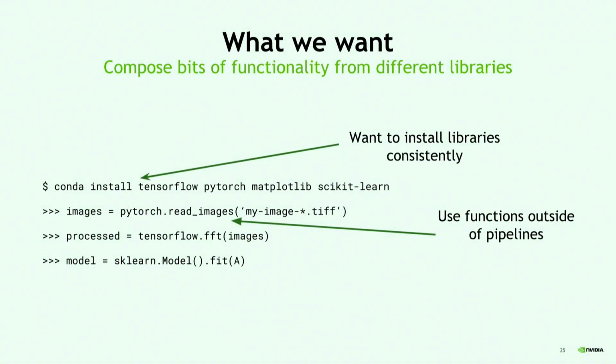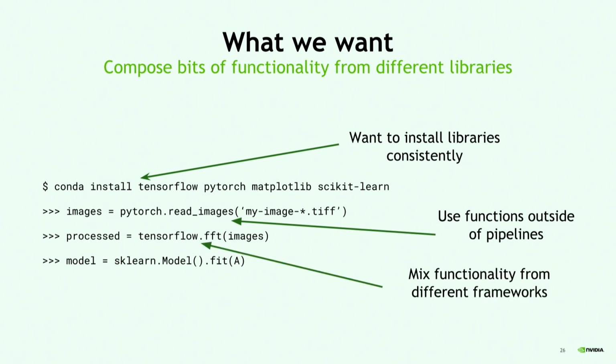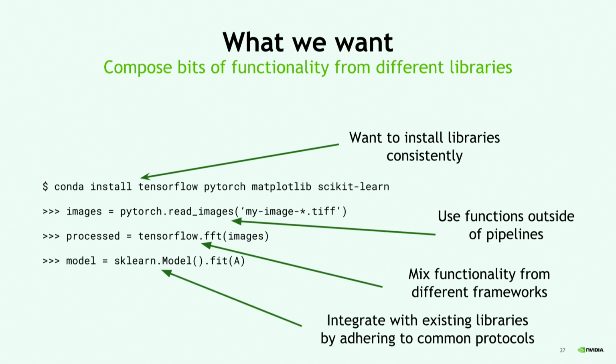So we want to install libraries consistently. We want to pick out just functions out of frameworks, not the entire thing. I don't want to have to create a TensorFlow pipeline just to use a small bit of functionality. I want to interleave those frameworks together. I'd like to integrate with existing libraries.